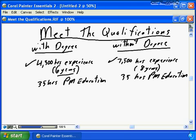What is experience? Does that mean you had to be a formal project manager, actively, directly managing a project for the 4,500 or the 7,500 hours? No, but you must have been involved in a project in some capacity where you have been involved in the project management area. So you may not have been the direct project manager, you may have been a team lead, or you may have been a team member who has some responsibility, some involvement in the project management processes itself.